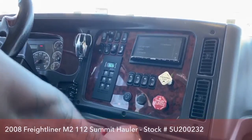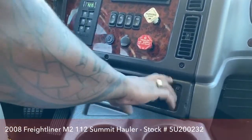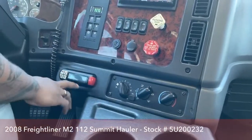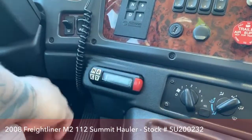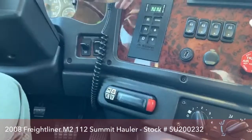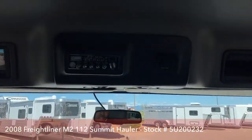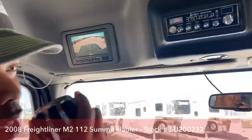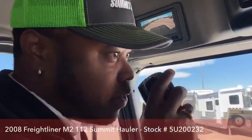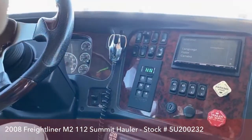Air control, so you could have your air cooled or heated. It has a trailer brake controller here as well. This one does come with a built-in CB radio, and of course, breaker 1 2 3, 1 2 3 breaker, and of course nobody could hear me because it's off. Yeah, right? Yes, sir. So everything is right here.